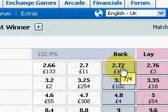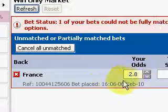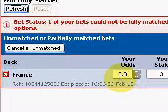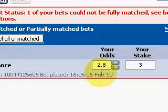Now, the first bet I made, see if I can find it. First bet I made on the outright winner. Instead of wanting 2.72 odds, I actually went for 2.8, and that's the great thing about Betfair. When you're making a bet, you choose the odds you want to have matched. Now, obviously, because no one's actually offered those odds yet, it's remained unmatched.